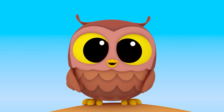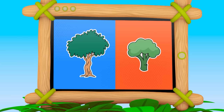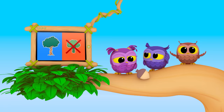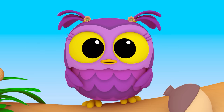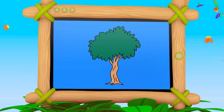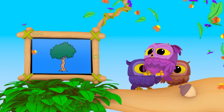Wuzz guess next. Is it broccoli? No, broccoli is not tall. This thing is much bigger. Hoot guessed last. Tree? Yes, it is a tree. Nice guess, Hoot. Hoot, hoot, hooray!